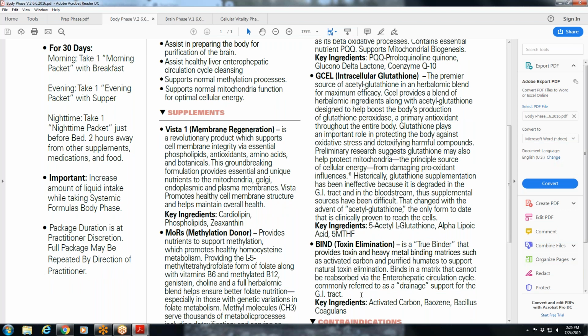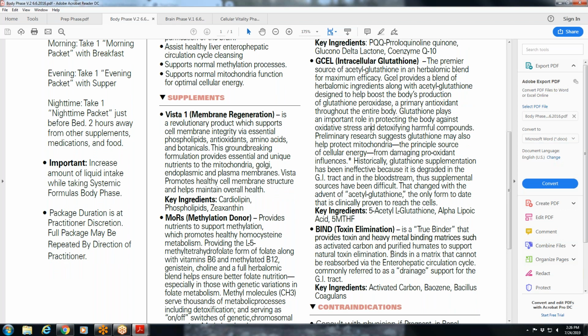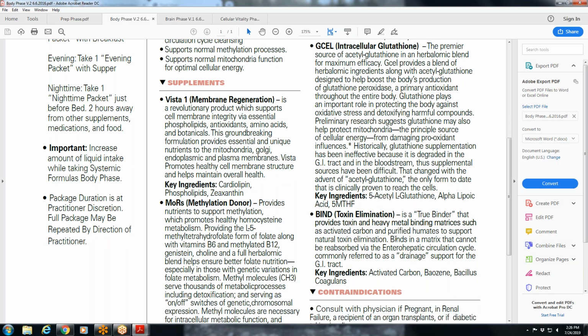And then combine that with the Bind and these other products. The Bind is truly amazing. It's a binder that's going to pull those toxins that the G-Cell and the other products are pushing out. It's going to help pull those toxins from the body. It's been shown to pull 27 different heavy metals as well as other chemicals. And so it is definitely an important portion of detoxification. And again, it's going to help with drainage and pulling those toxins from the body. It comes with 2 capsules a night.